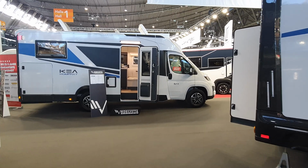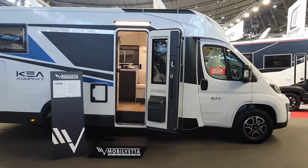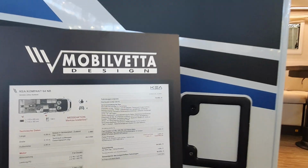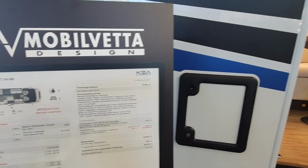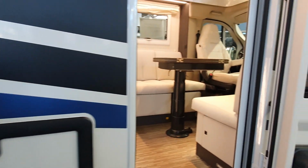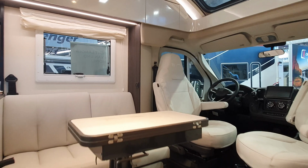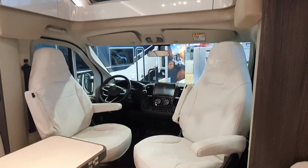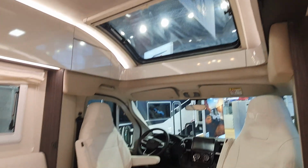This is the Mobilvetta Design Kea Compact 64 motorhome. The price you're looking at is nearly 85,000, and it is 699 centimeters long. But the main feature of this vehicle is its width. It's only 215 centimeters across. That's a bit more than a camper van, but only 10 centimeters more.